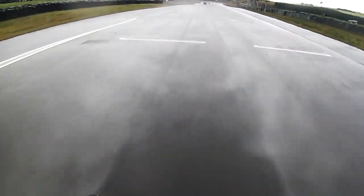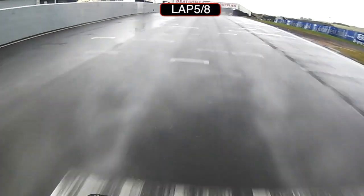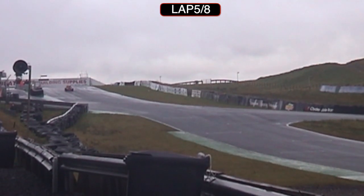Just be listening for any little noises coming from that Legend. These things are extremely reliable. Stephen McCall puts together some fantastic cars from the Burnett camp. So this Beatson's Motorsports Legend heads in towards the hairpin, and we pick up with our outside static camera as here come the cars down the main straight.